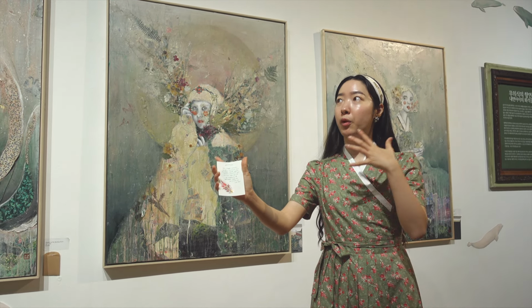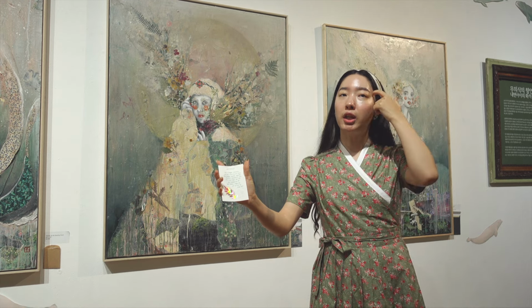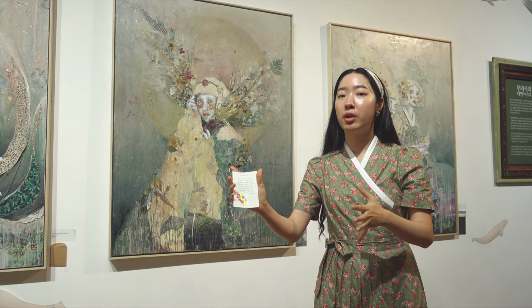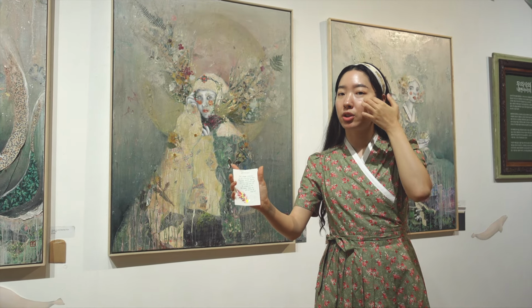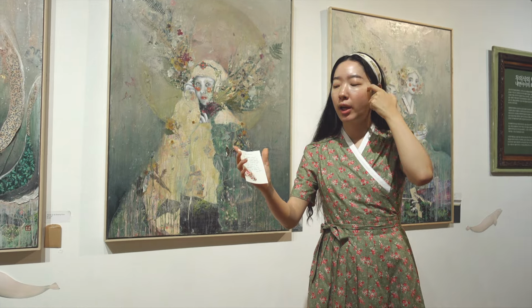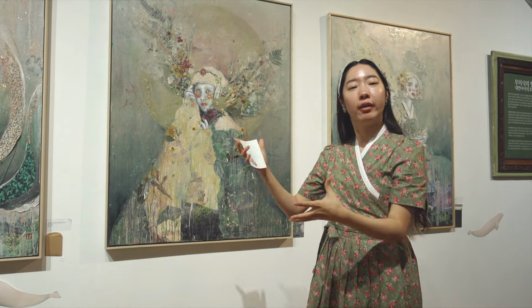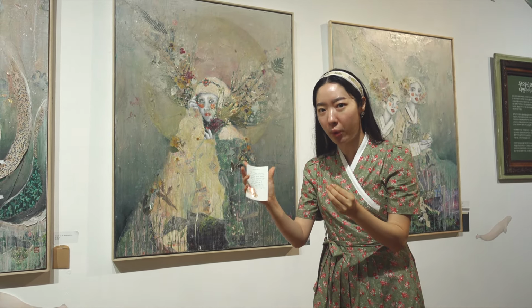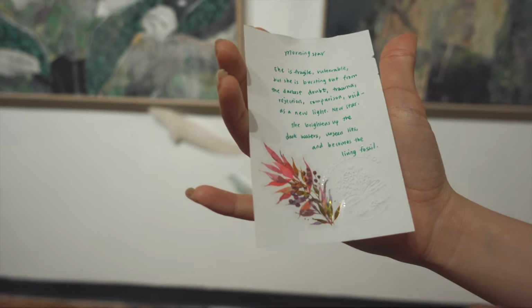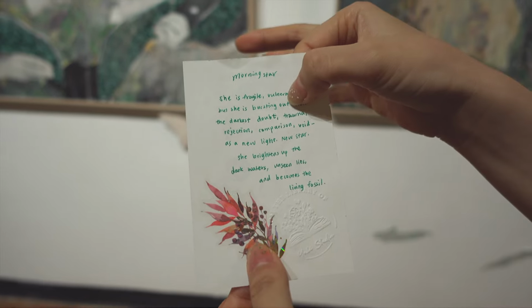I wrote when I was creating these works, because usually large works take longer, and it means I spend more time with them, and rather than just sketching them, I write a lot, I listen to music a lot, I meet a lot of people, and this is like the core essence poem of the works. And I just wrote some of the words from my journal like that.